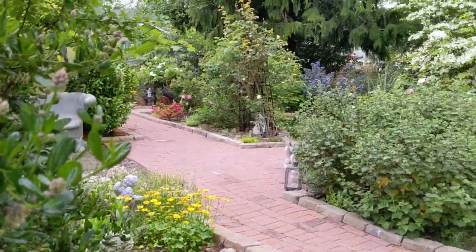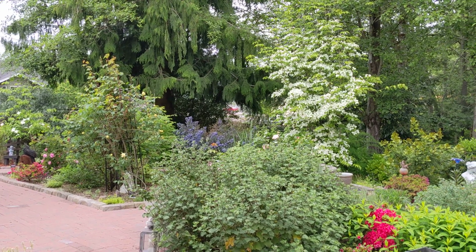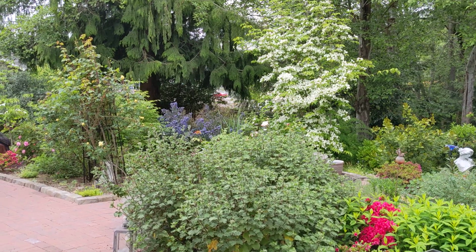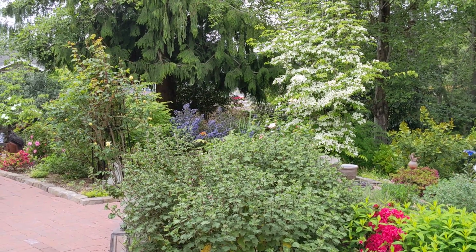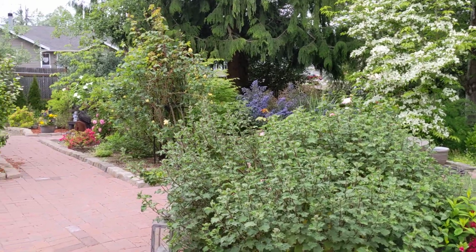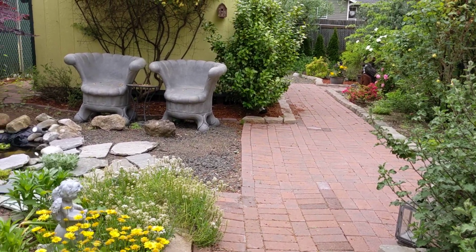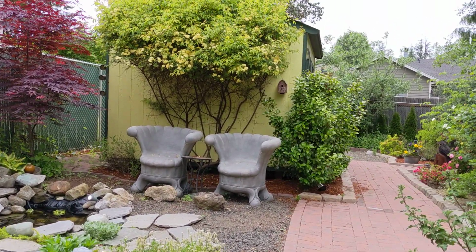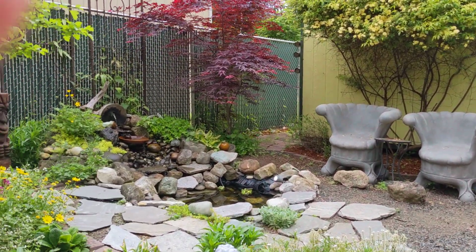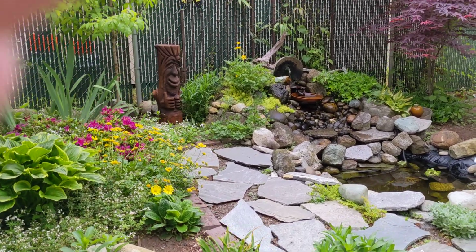I have one on the other side of the yard over by the white dogwood tree, and that will cease to bloom when this one starts, just in two different areas of the yard. Hopefully you can hear the birds. Pond is looking pretty this morning.